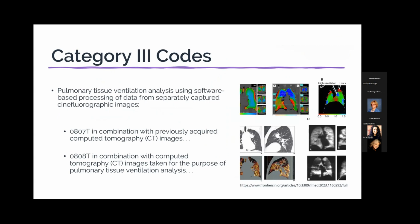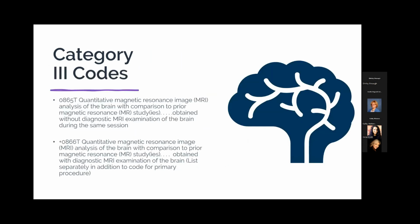Next slide, please. Category 3 codes for pulmonary tissue ventilation analysis using software-based processing of data from separately captured sonofluoroscopic images. 2 new Category 3 codes have been established to report the pulmonary tissue ventilation analysis using the software-based processing of this data, 0807T and 0808T.